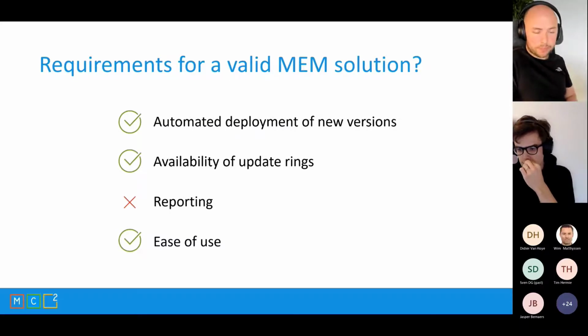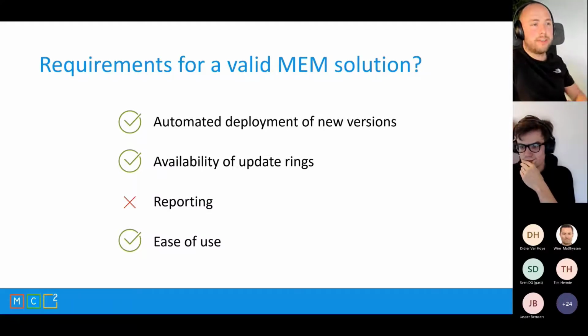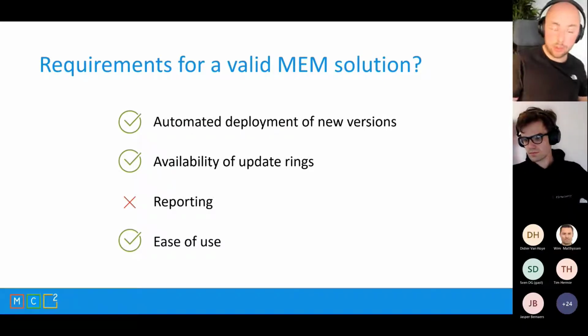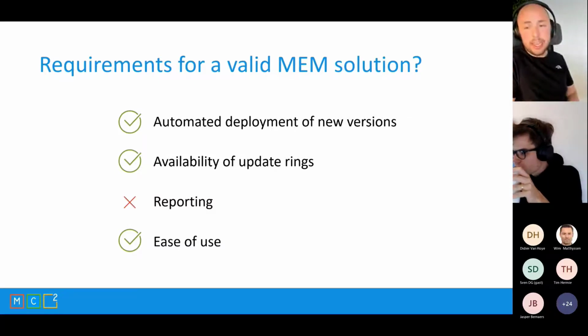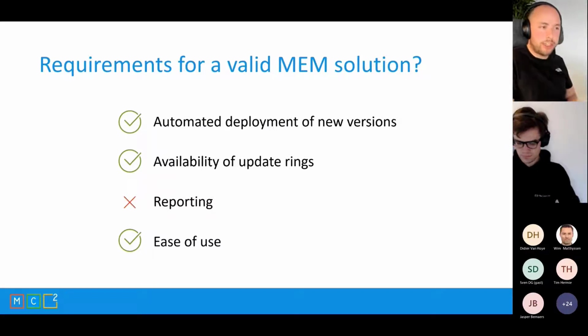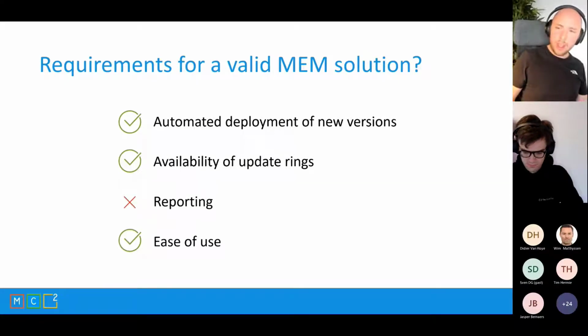There's no reporting. They told that the reporting of the update rings is pretty good. That's true, but we don't have a view on specific firmware versions installed. We can't see when a specific version is installed, or maybe when a version has failed. We can't see that. Ease of use, that's true, because with an update ring, you just assign a group and you're using it. You guys probably already have the update ring, so it's very easy to use. So for Microsoft Surface, there is a solution, it works, but it's not perfect.